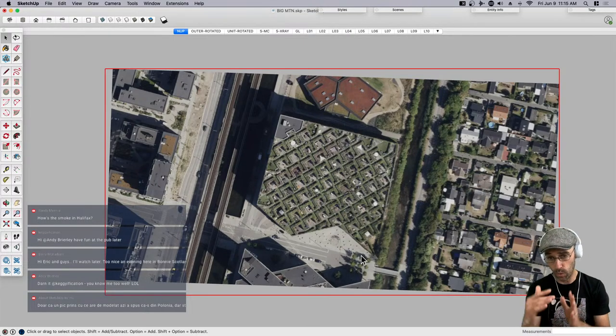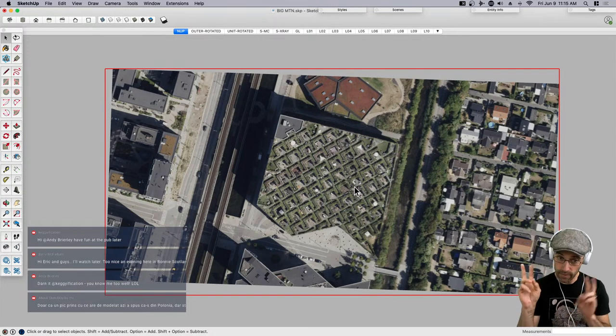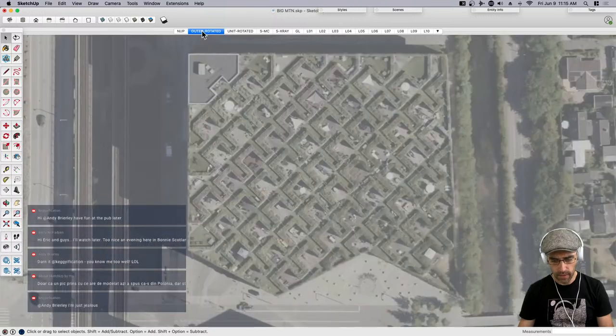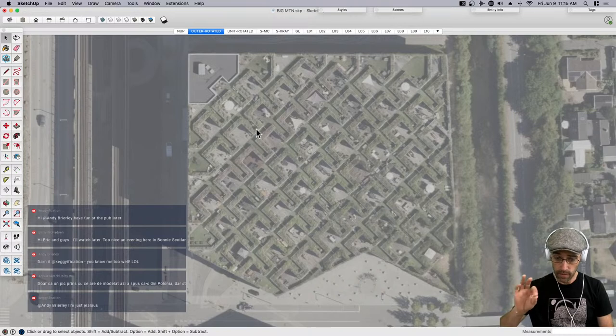So north is up, but we're no longer oriented, or what I would call axis oriented. Being the axis is being north up. So in this case, I would want to start by rotating, not the geolocation, but I would actually create a new axis. I would say place axis.